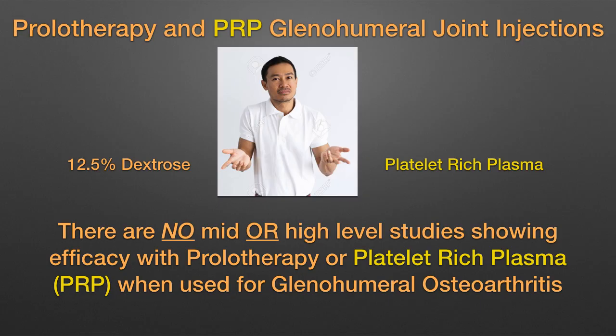Well, what about prolotherapy and PRP injections? Well, you might be interested to find out that there are no significant mid or high-level studies showing efficacy with prolotherapy or with platelet-rich plasma when used for glenohumeral osteoarthritis.